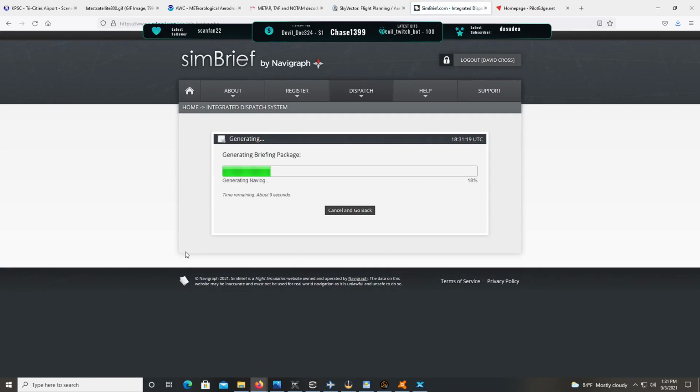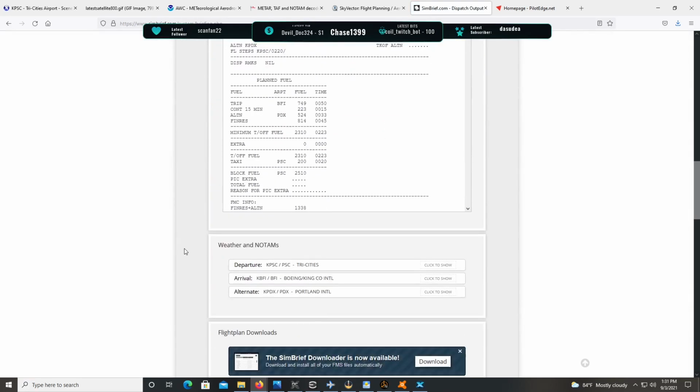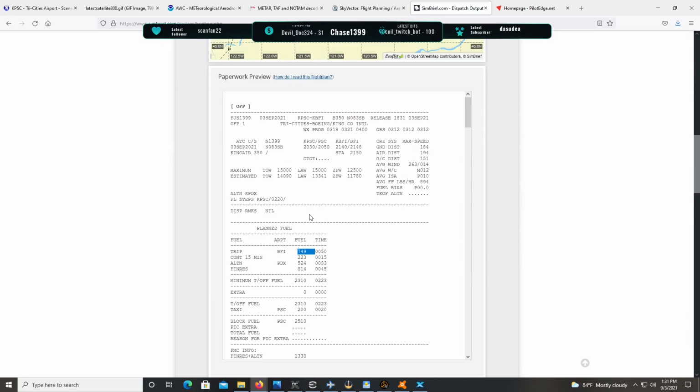So get our fuel. Round that up, 750, 223, 524, and 200 taxi. Divided by 6.5 is 261, so we'll do 262. Which comes out to 131 gallons per wing plus 100 gallons of reserve. That's why I don't worry about this number as much.